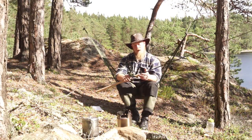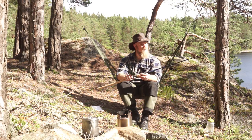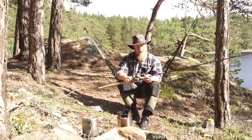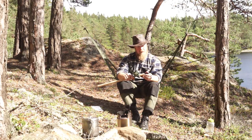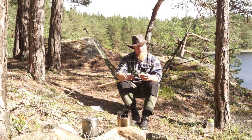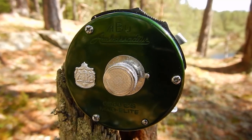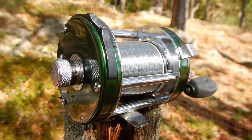The main reason why I picked this particular spot for this trip is that I wanted to try out some new fishing gear. I want to try some fishing in the lake behind me. And I've actually got myself a couple of new fishing rods. This one is something I bought for this old Abu Ambassador reel that I had lying around at home.